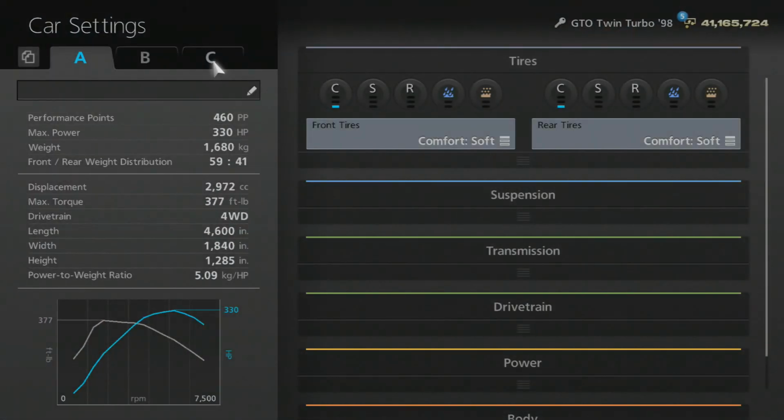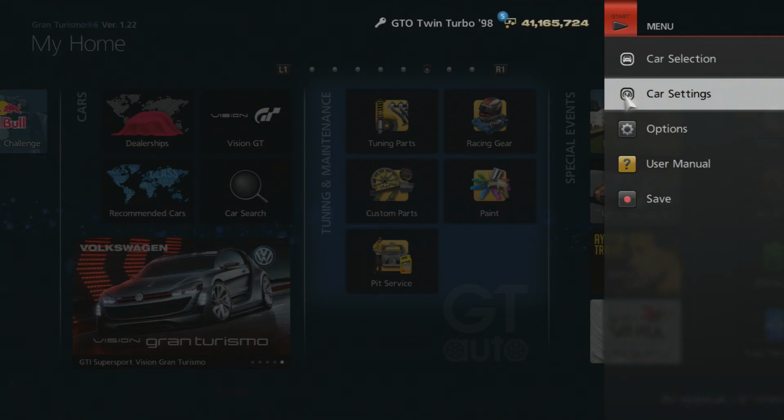Car settings are now 330 horsepower, so they went up by 16. Who's good at math? I'm not. Did the torque change? Yes, it did. It went up to 377. Okay. So that is probably what you expected.